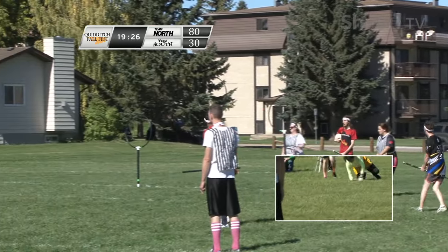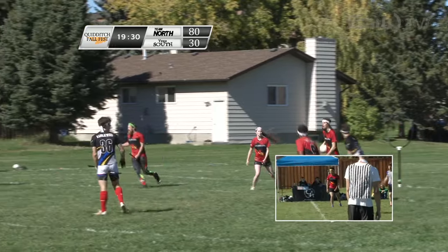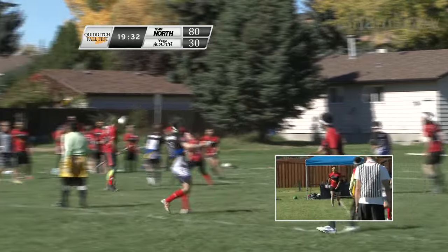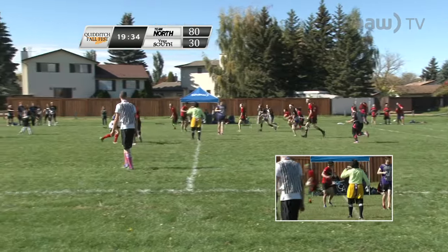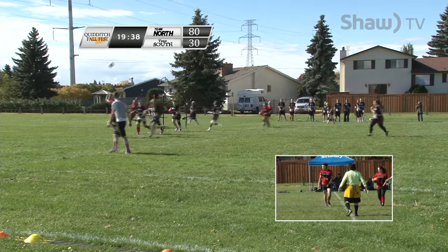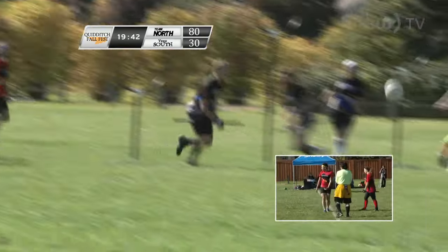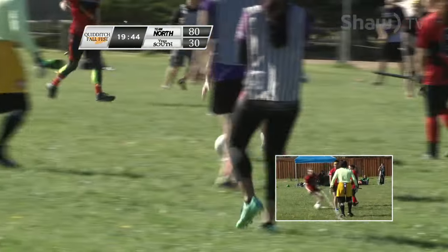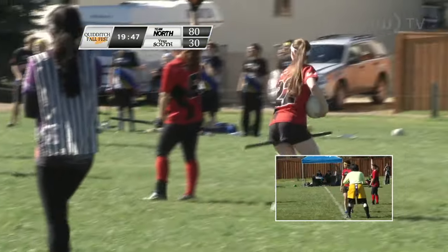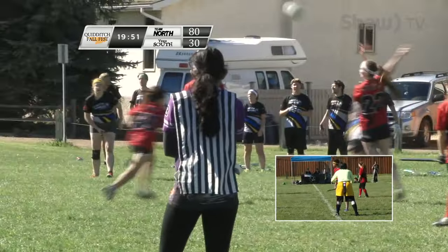See some of those Southern Alberta players heading over to substitute as play slows down. Pass forward. Bomb across. Caught easily. Shot doesn't quite make it. Picked up. Southern Alberta still in possession.